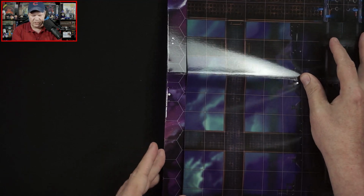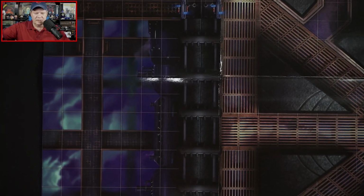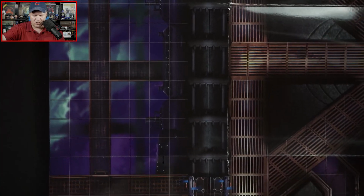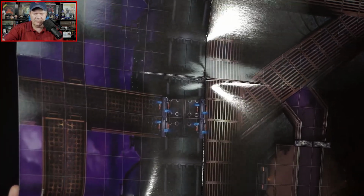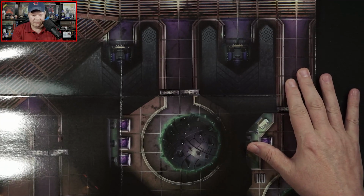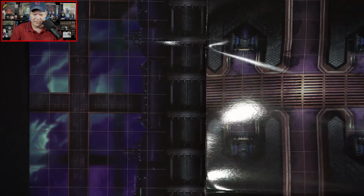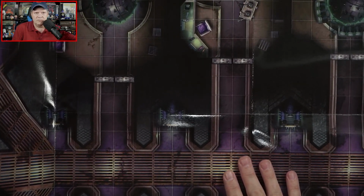Now we've got the side with the interior location. And as you can see, of course, this is treated so that you can use markers on this as well. Kind of interesting looking. There you go. Kind of fold that out also.